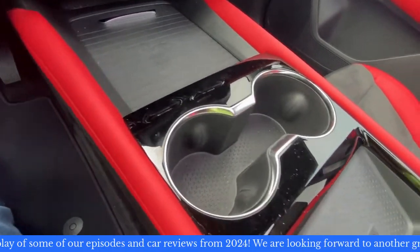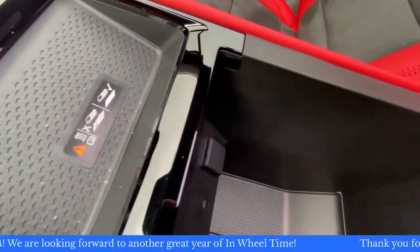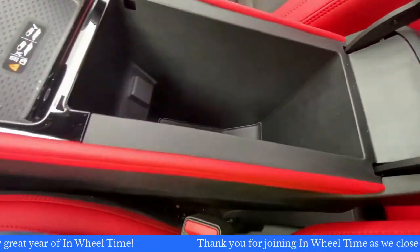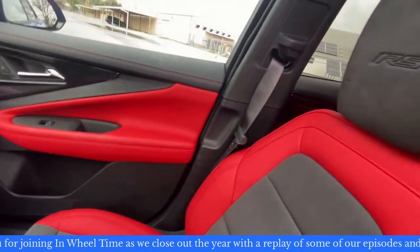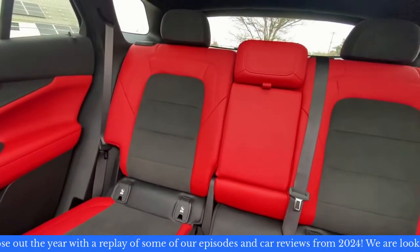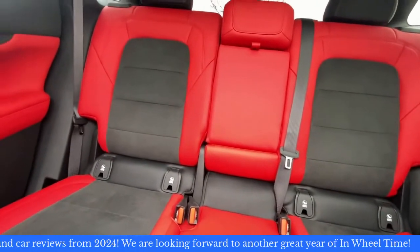Got 2 cup holders up here, and we've got a wireless phone charger here. Now, this works really well. And then we have another USB-C port in the deeper storage well of the center console. Again, this red and black's kind of striking, but it looks really good actually whenever you get into it and you get past the initial kind of a shock of it. We got a fold down armrest in the rear seat, as well as the rear seats that do fold down.